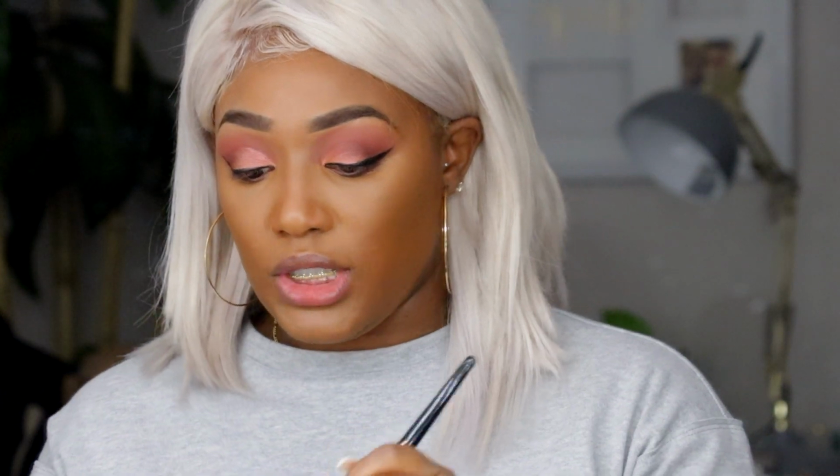I purchased a new highlighter, not highlighter, bronzer. This is the Fenty Beauty in Cocoa Naughty. We're just going to use this brush to actually apply Cocoa Naughty. And I'm using this just to bronze up my face a little bit.